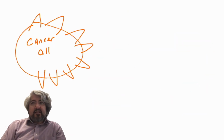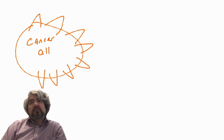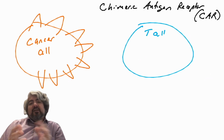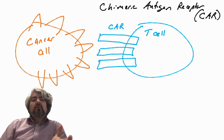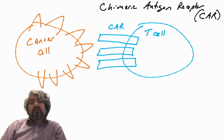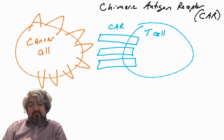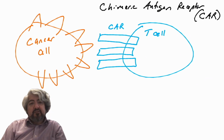So here we've got a cancer cell, and there's some protein on the surface of the cancer cell that we would love to direct T cells to recognize. So scientists have figured out how to genetically engineer a new receptor protein on the surface of T cells called a chimeric antigen receptor protein. So what does that mean, right? Receptors are just proteins that are found on the surface of cells.